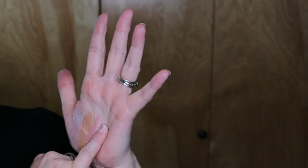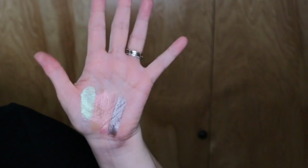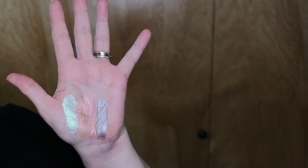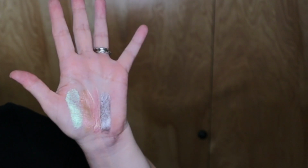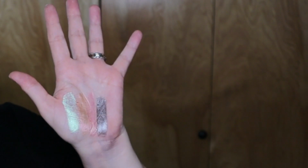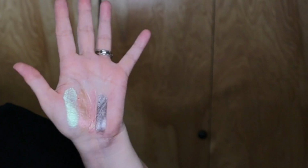This one is called Mercury and it is a titanium metallic. It reminds me of chrome. It's a really gorgeous shade. If any of the shades caused any kind of texture on my eye, it was this one, but I don't think it's because of a lack of smoothness in the shadow, because the shadow is very smooth and looks very emollient. I think it's because it's kind of thick. It feels a little bit thicker than most shadows.